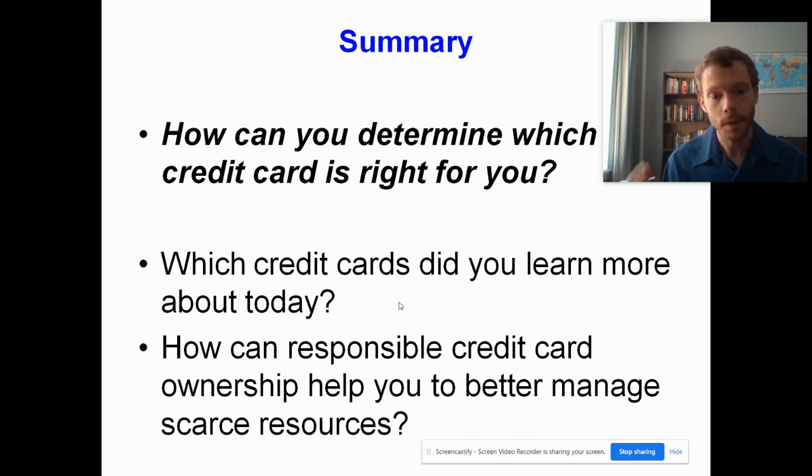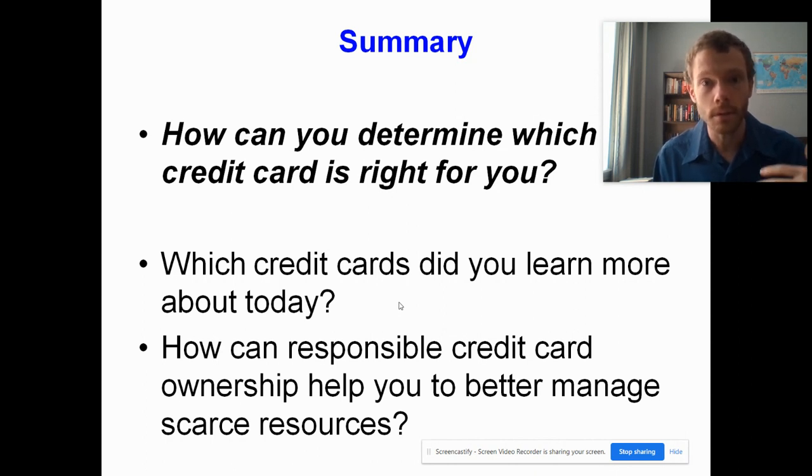And then going back to the big essential question for the unit, how can responsible credit card ownership help you to better manage our scarce resources? Remember, at the end of the day in economics, everything comes down to choice. And the choices are something that we have to make because of the economic concept of scarcity, right?